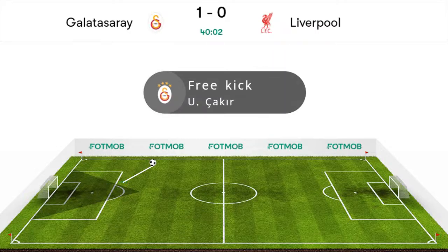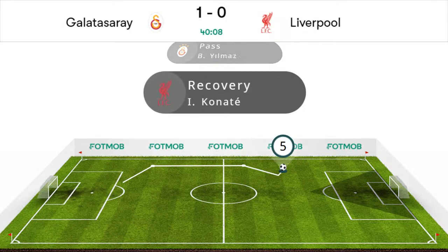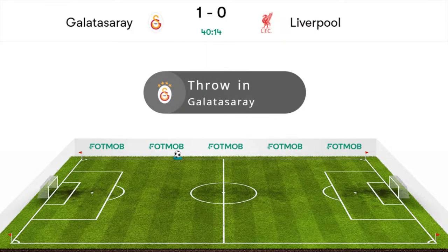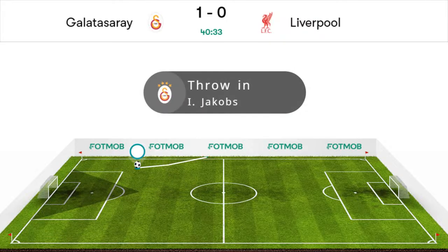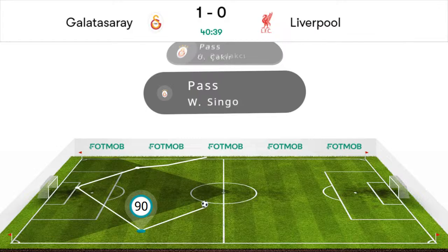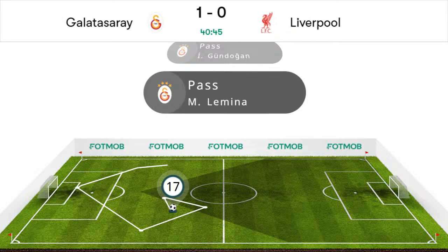Puts it into the box, it's been headed away, and the referee gives a free kick for a push against Liverpool. Free kick now for Galatasaray. I think Liverpool have been frustrated tonight because there's not been a lot of momentum to the game. It's been a very stop-start, and it hasn't really benefited Liverpool, if truth be told. Liverpool win this in their previous 2 trips here against Galatasaray. Now back underway for the final 5 minutes of the first half.